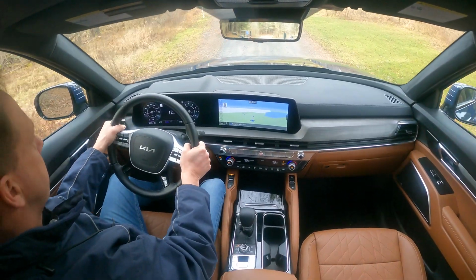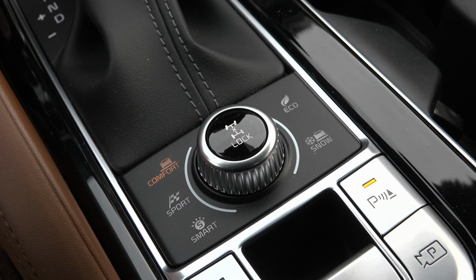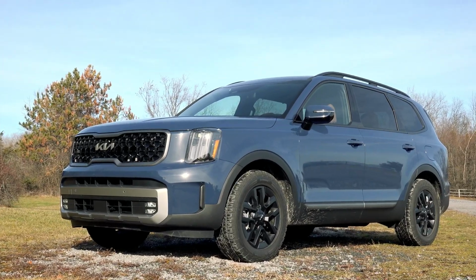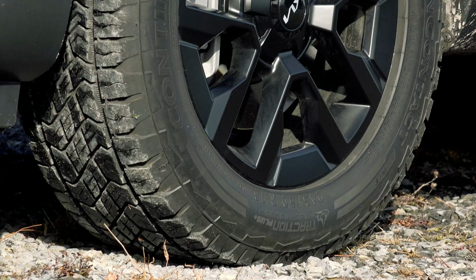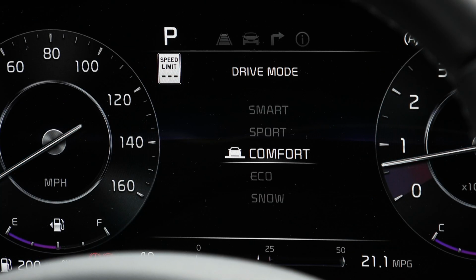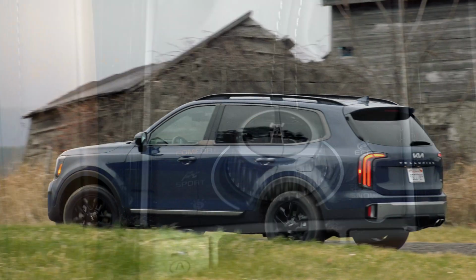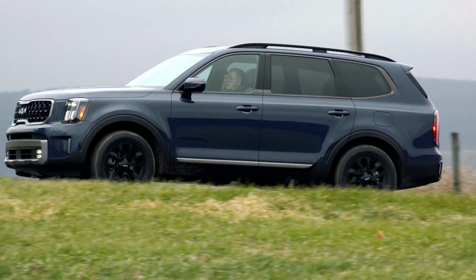prowess, which is why I was a bit surprised when none of the drive modes were dedicated to such four-wheeling. And now, with this new range-topping X-Pro model flaunting a raised suspension and all-terrain tires, I was certain I'd see some sort of trail settings beyond the all-wheel drive lock mode. But nope, just the standard 5 found on any Telluride equipped with all-wheel drive.